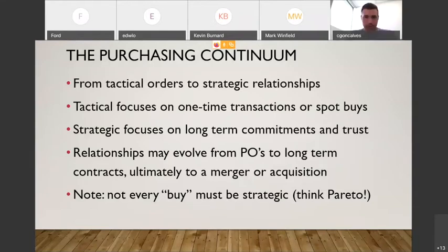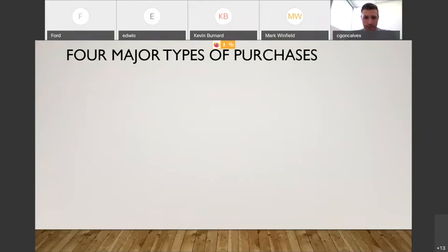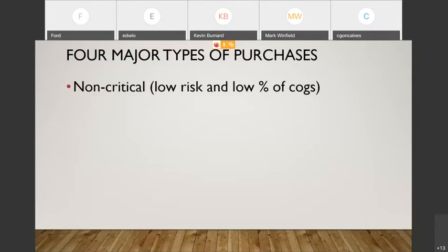Below the purchasing continuum, you've got a graph that highlights along the Y or vertical axis the degree of supply chain risk. Along the X axis, or the horizontal axis, the percent of COGS, cost of goods sold, from low to high. I've also seen some versions of this matrix where, as opposed to percent of COGS, it is contribution to profit. It really means the same thing, the value of the item. So we've got 4 quadrants defined by those two coordinates.